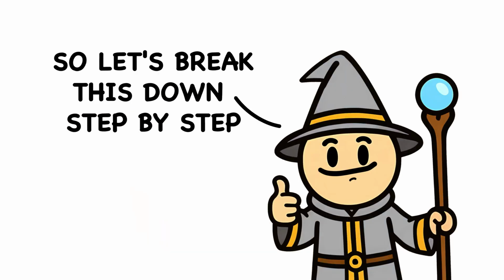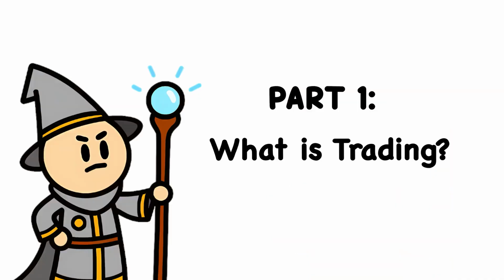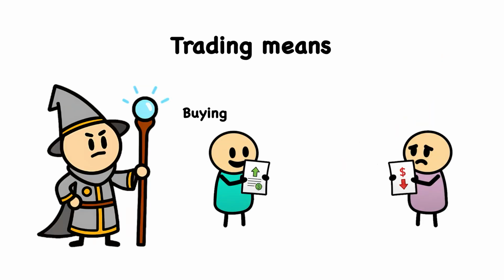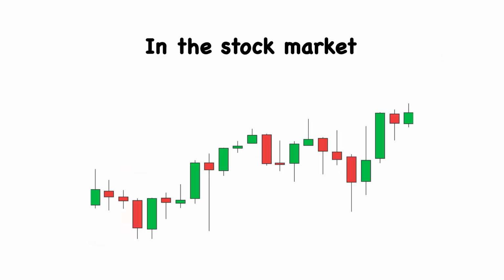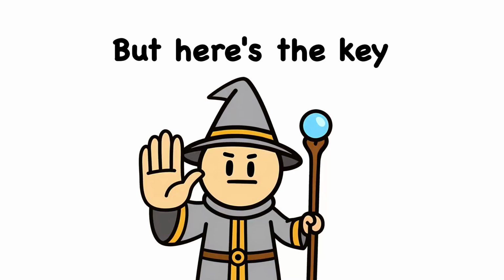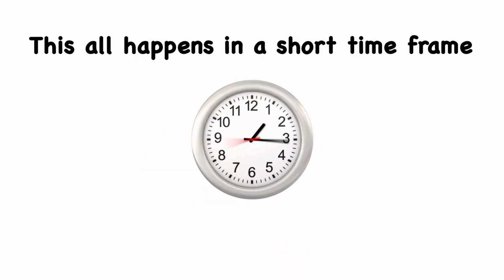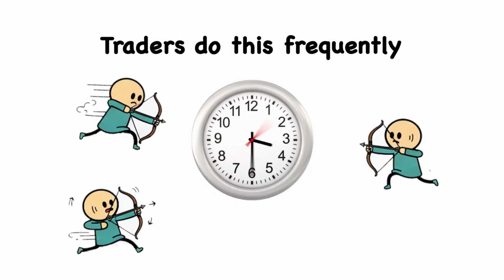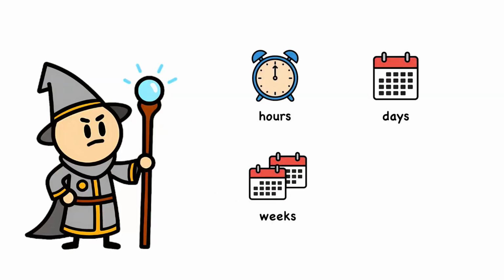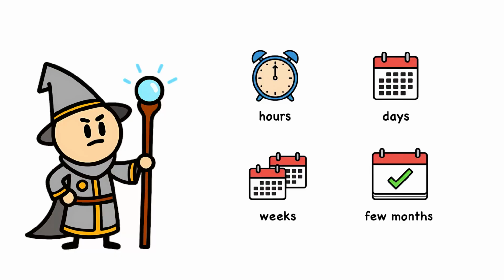So let's break this down step by step. Part 1. Let's start with trading. Just like the word suggests, trading means buying and selling. In the stock market, trading is all about purchasing stocks at a lower price and selling them at a higher price. But here's the key. This all happens in a short time frame, and traders do this frequently. We're talking hours, days, weeks, or at most, a few months.